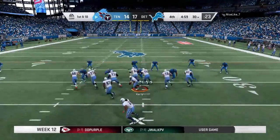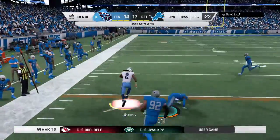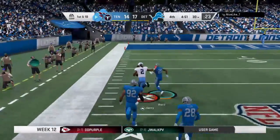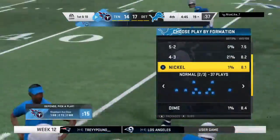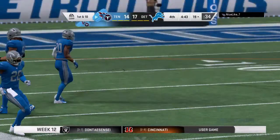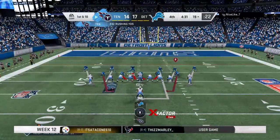Here's 1st and 10. Henry will get it. He's been busy today. There's the stiff arm. And a nice stiff arm. It opens room to run. And he is able to take this way down into Detroit territory. It's a big run there by Henry. 51 yards. A real field flipper there as all of a sudden they've got a first down in the red zone.